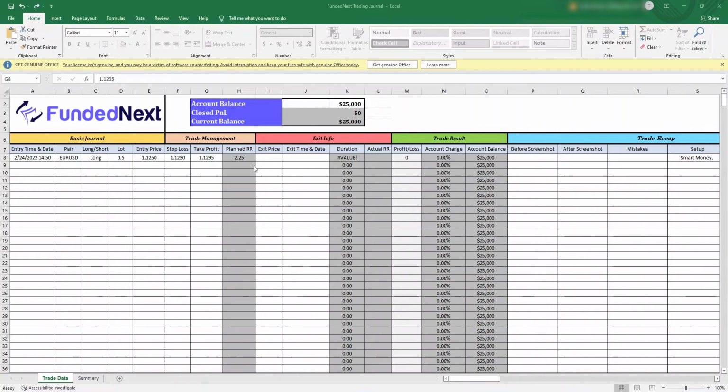But as you know, the market doesn't move the way you expected. So I had to close the trade early. I closed my trade at 1.1285. So I'll put my exit price at 1.1285. When I put the exit price, you will see that the actual risk to reward ratio has been automatically updated. You will notice that the gray area in the sheet will show results automatically once you have typed in the required data. So now you will see that the actual RR that I got from the trade was 1.75.